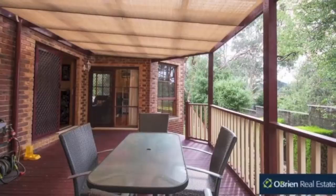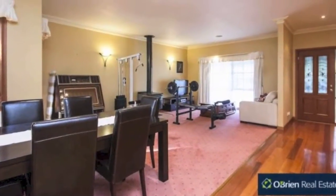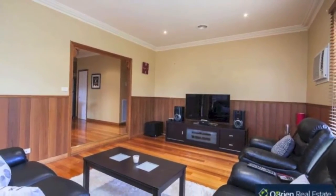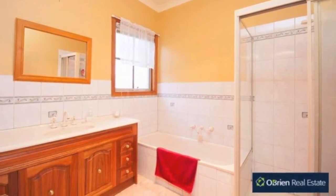This property is within walking distance of local reserves, public transport and primary and secondary schools. It's only minutes to the Peninsula Link Freeway and all of Frankston's shopping centres and beaches. It's currently leased with a great return.